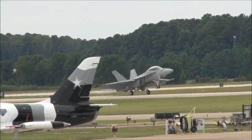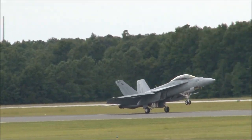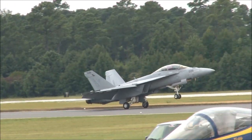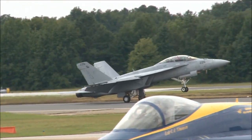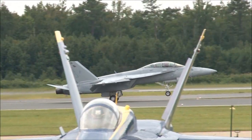Now, look at the landing on the F-18 Super Hornet. They're playing games right now. They're bringing the nose wheel off the ground like the Air Force would. They're making fun of the United States Air Force.